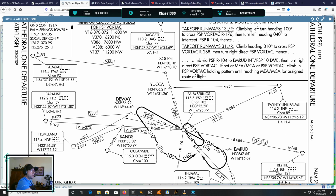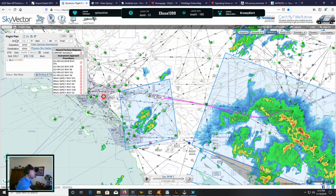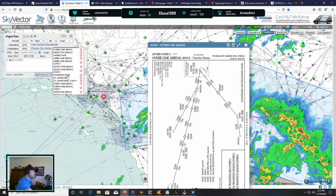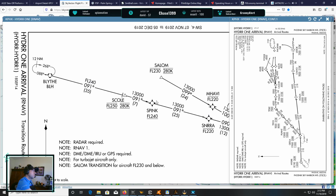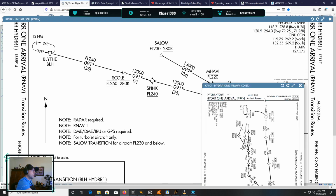And then when you get to Palm Springs, as long as you're at your MEA for direction of flight, then you continue on, we're going up to the Blythe VOR to pick up the Hydro 1 arrival. So the Hydro 1 is, go to number 2 here. So here's Blythe, November 41. So then we'll check these altitudes, SoCal approach, the March altimeter.